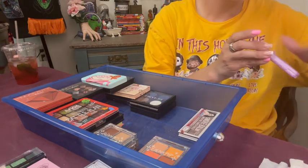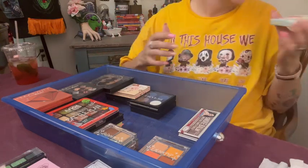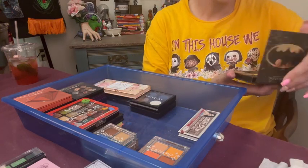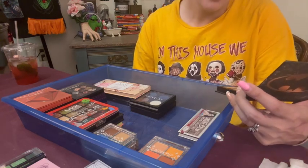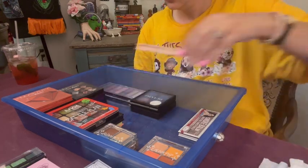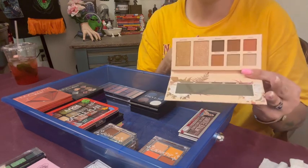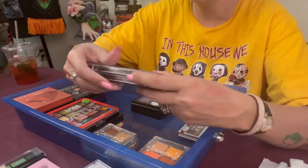I'm going to look at the Too Faced ones by themselves. There's another one. Let's not brush the dirt off over the other ones. I have a Batman one I've never used, but this is a pretty color story. I feel like I might be compelled to use that. This can stay in the drawer a little while longer. Laura Geller. I don't love the color story of this, so I'm going to get rid of that. That can come out.